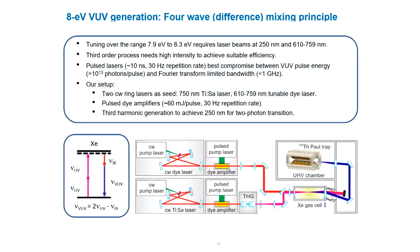This is a nonlinear process. It happens in a xenon cell, but it needs high intensity. So we start with 2 CW lasers for the frequency control, but then we have to run them through pulsed amplifiers in order to obtain the intensity, do third harmonic generation to produce the 250 nanometers, produce the VUV in the xenon cell, and then we have to work under vacuum. So we have a vacuum beamline to connect this to the trapped ions.